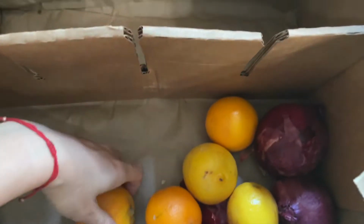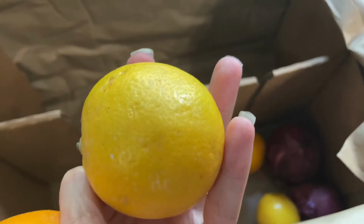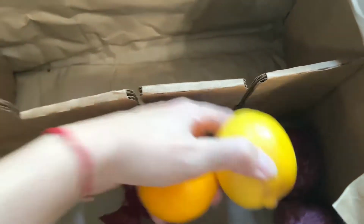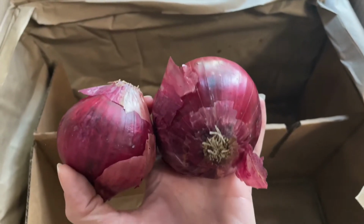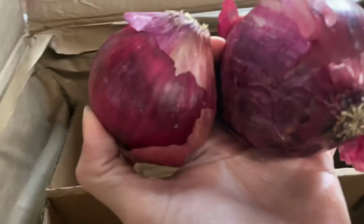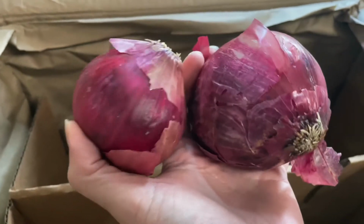All right, some oranges. Simple and to the point. Looks like there are these lemons or oranges? I don't know. I think that might be a lemon. I do think I selected lemons. So hold on, let me just count. 3 oranges, 2 lemons. There we go. And then 2 red onions, my favorite onions if you're making anything raw. They're great on sandwiches and salads. They just have a good pop of flavor. And I think they're the best.